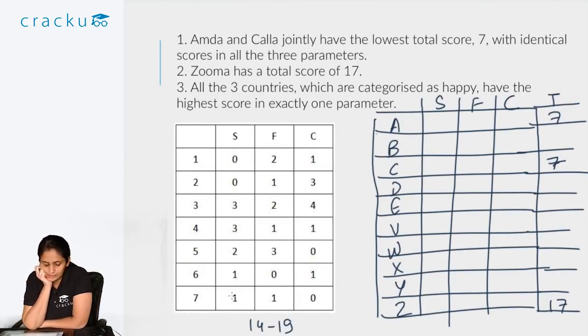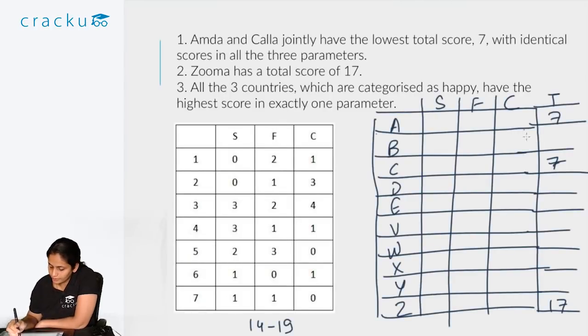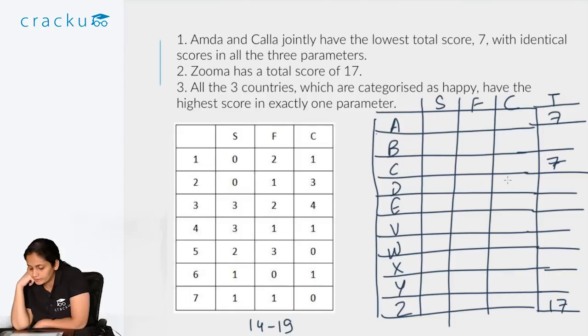Now, let's take a look at the first 2 questions. The first question is: what is Amda's score in F and what is Zuma's score in S? So we have to try to find the individual values for Amda and Zuma. If we consider that A's and C's scores are identical across all 3 columns and the total is 7, we have to find the ways that we can show a sum of 7.